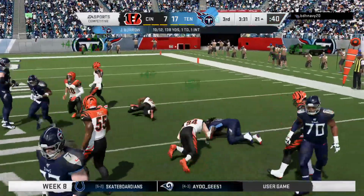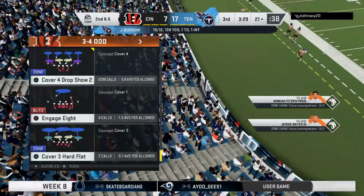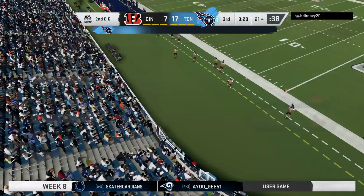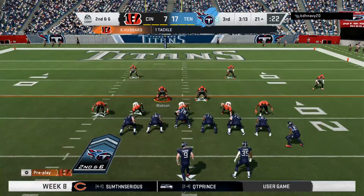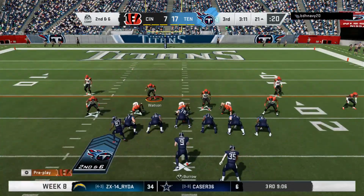They'll be brought down at the 21 after a pickup of 4. Watkins, the intended receiver, and that'll bring up 2nd down. Blue draw Porter. At the 21-yard line.